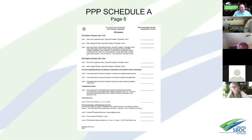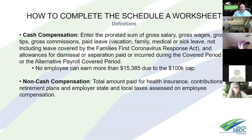So this is what the Schedule A looks like up front. Cash compensation, which we talked about, is the gross wages, gross commissions, paid leaves, et cetera. Again, no employee can earn more than $15,385 in the 8-week period due to the $100,000 cap. Non-cash compensation is going to be the health insurance contribution, the retirement plans, employer state and local taxes, et cetera. Again, this does not apply to owners of the company.